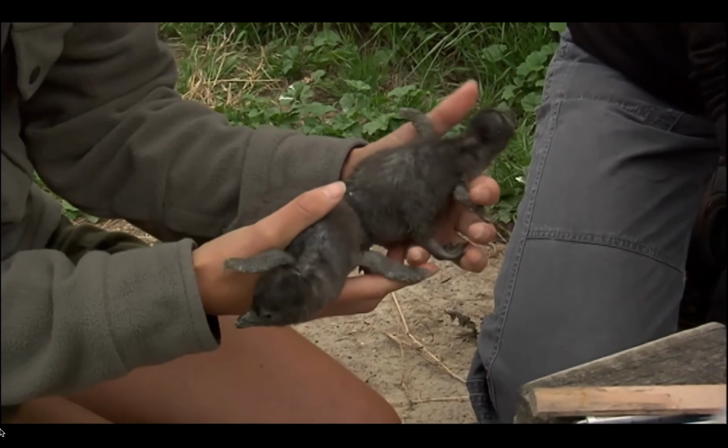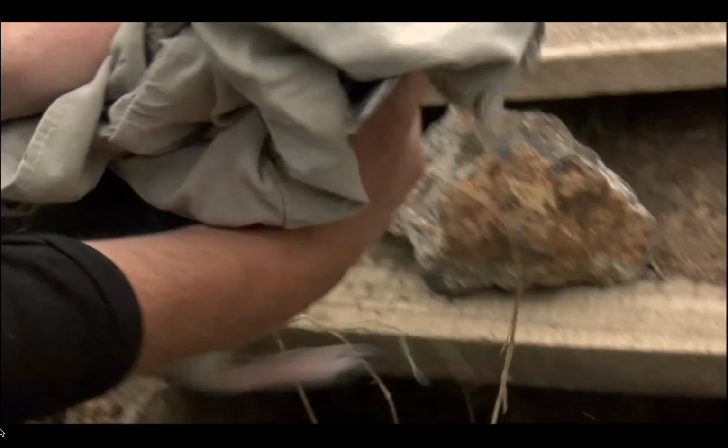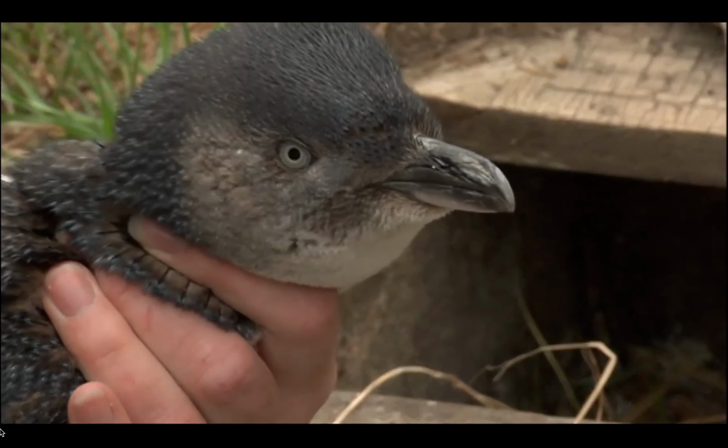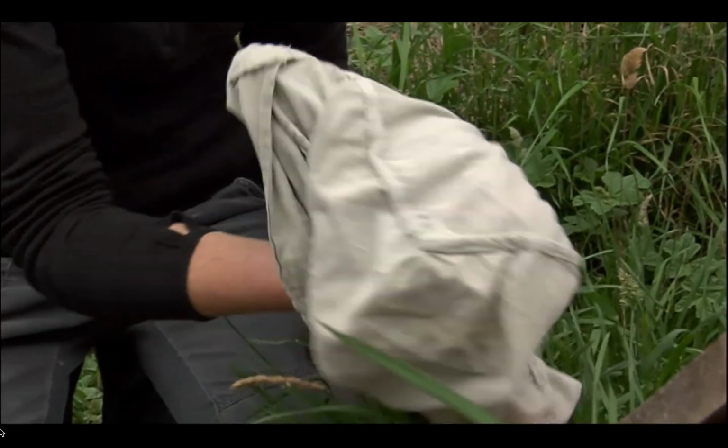And how many birds are here at the colony? Population will be about 500 or 600 birds. So considering they started with only 33 in the early 90s, it's a really good, healthy population.